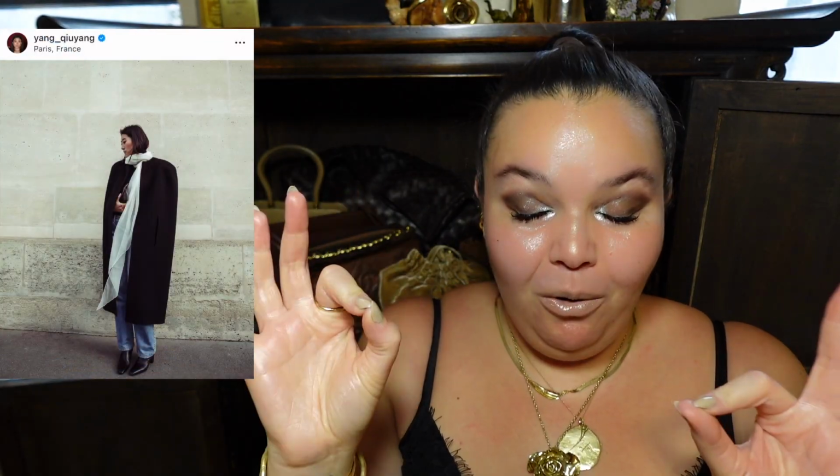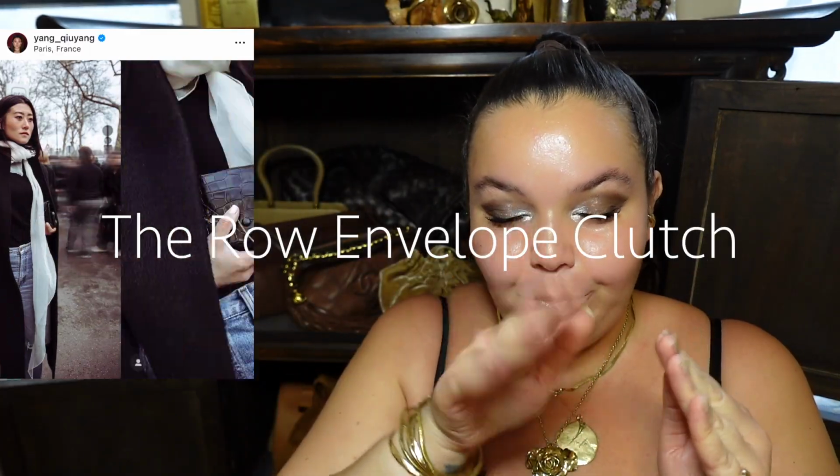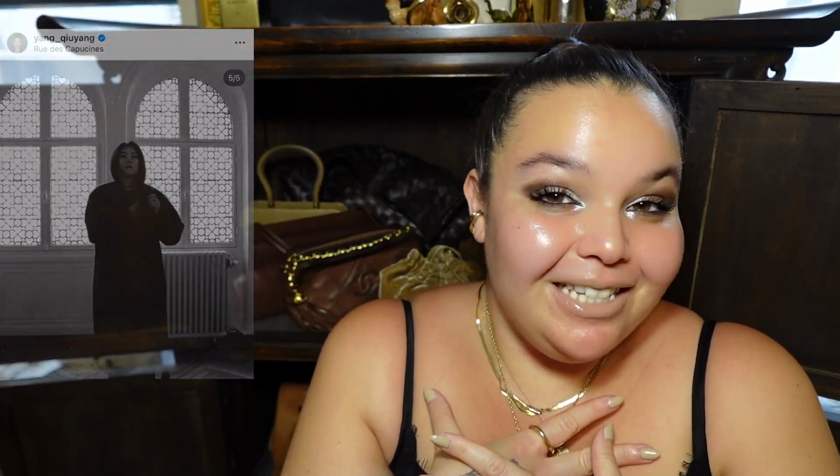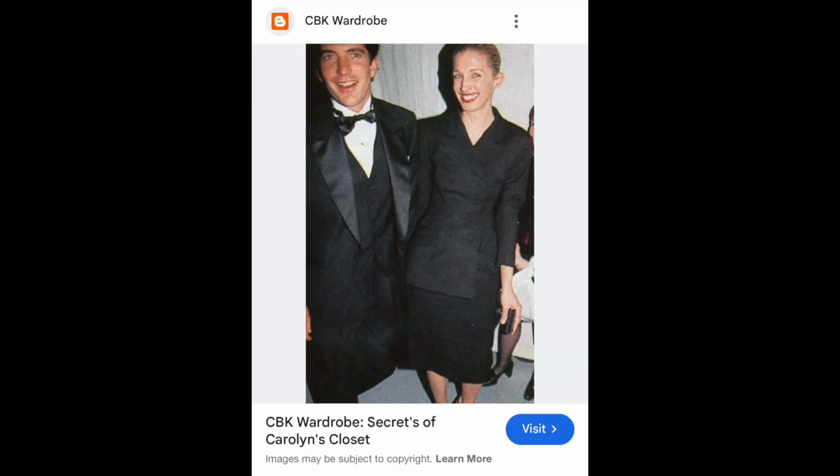This is years old, so you guys who are fans will probably remember there was just the tiniest, cutest little envelope bag that they've done variations on since, but it literally was an envelope with just the tiniest little button closure, and then the tiniest, thinnest, most dainty chain. Another bag that I feel I can say with my chest that CBK would have absolutely purchased.